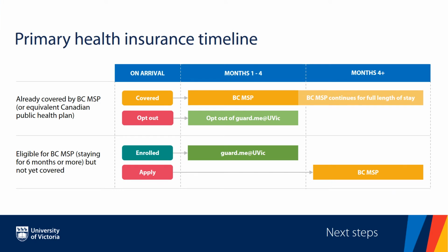This visual aid will hopefully paint a clearer picture as to how GuardMe will cover you for the beginning of your stay at UVic. So again, those first 4 months while you wait for your BC MSP to take place and essentially cover you for the remainder of your stay at UVic.